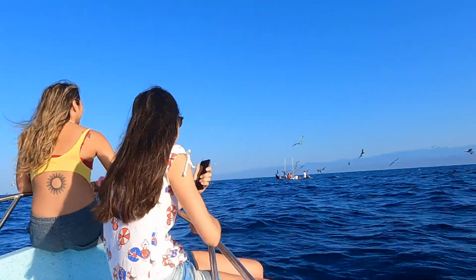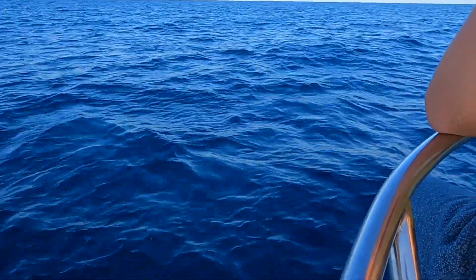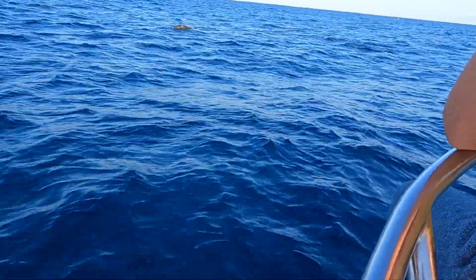It feels a little bit scary, but this is when the magic happens. There's an uncountable number of dolphins in front of us.